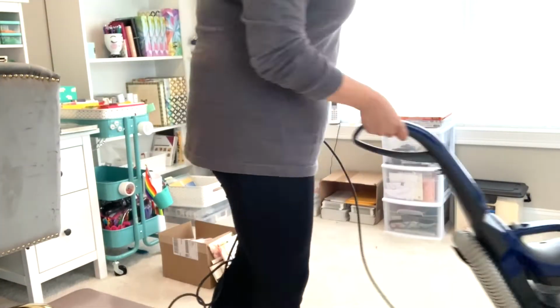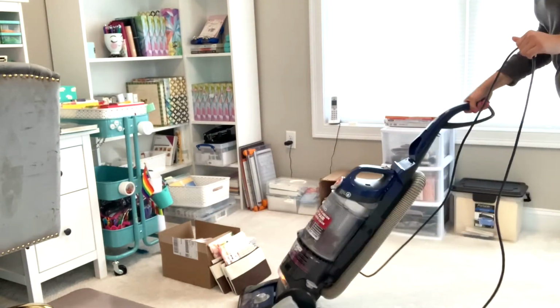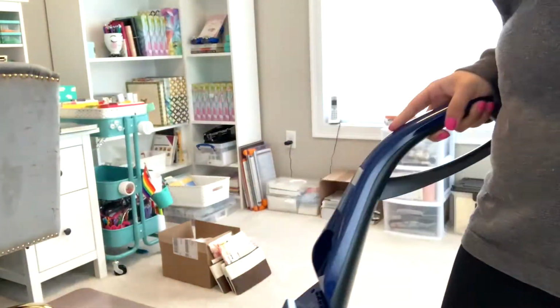Alright, the last thing is just vacuuming the carpet, and as I mentioned earlier, a lot of these things I'm then going to take the time to go through and get rid of whatever I don't need or organize them in more detail.